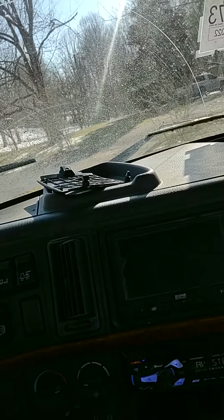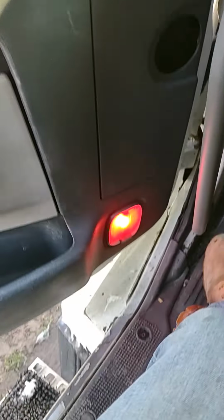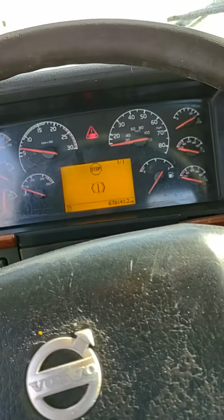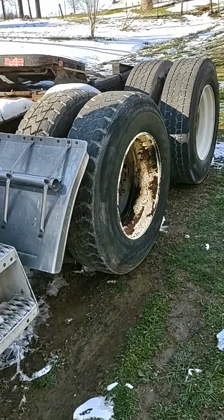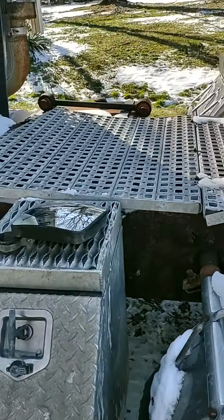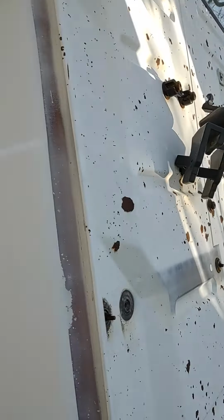Let's see, what else? Interior lights work great. I've got the covers off. I just need to finish putting bulbs in and put those back on. I just want to figure out what I'm going to do with the headliner. I replaced this light. Again, a bunch of little dash pieces. Let's get out here. Got to get the mirror for that right there. It's all cracked and broken.